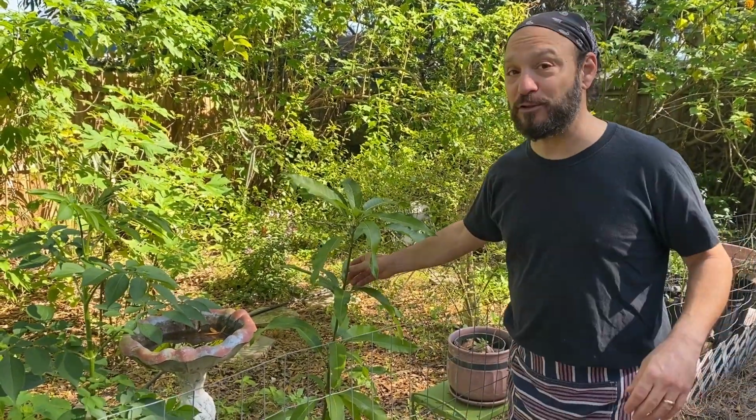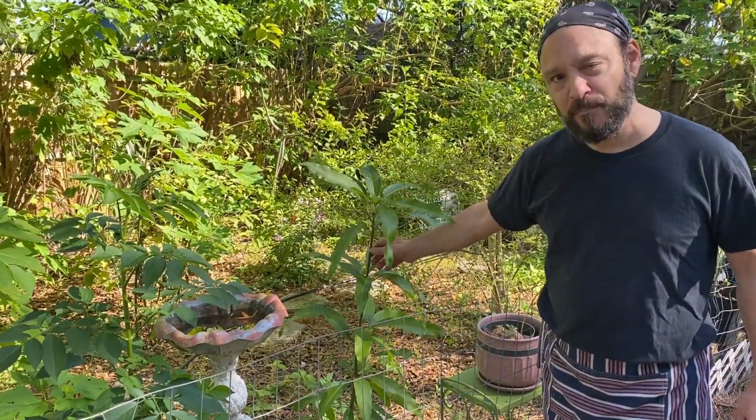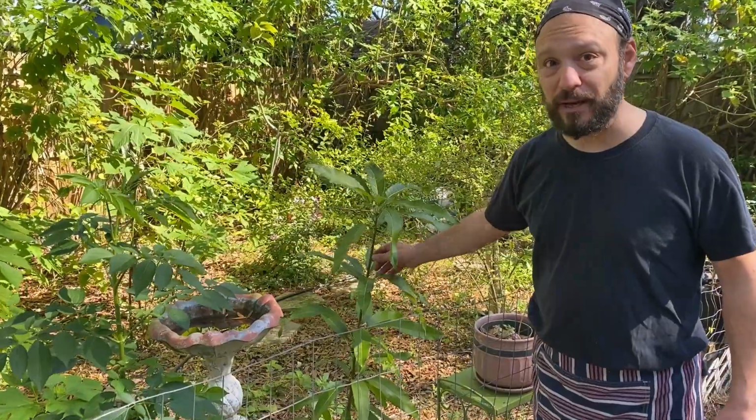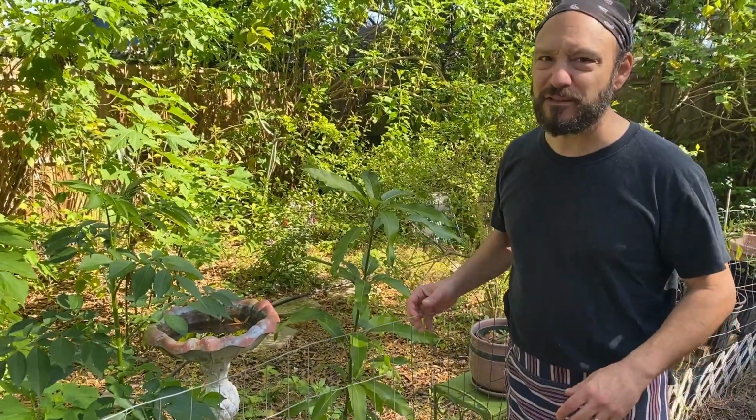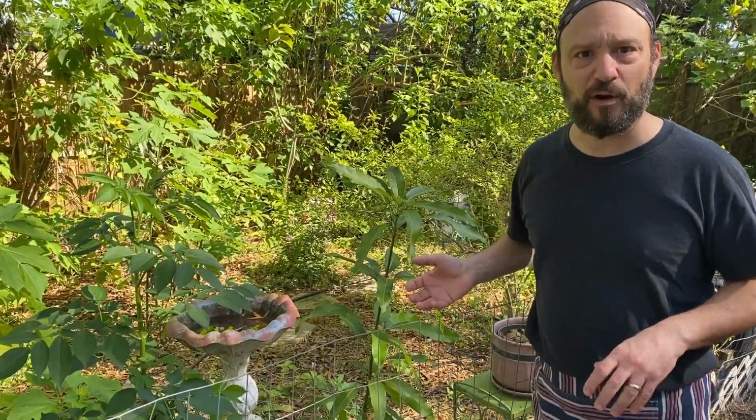This right here is a mango tree. Takes a little time to grow, but this is about a year now. Give it another 2 years, we're gonna have some tiny mangoes, but then in about 5 or 6 years when it becomes a tree, we get these really beautiful, prolific Florida mangoes.